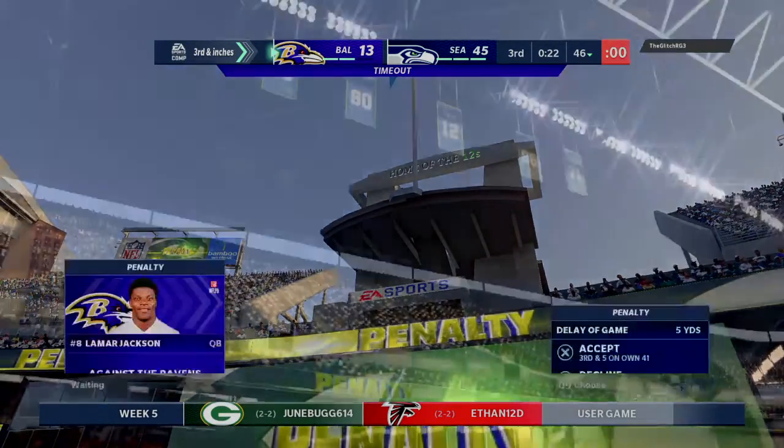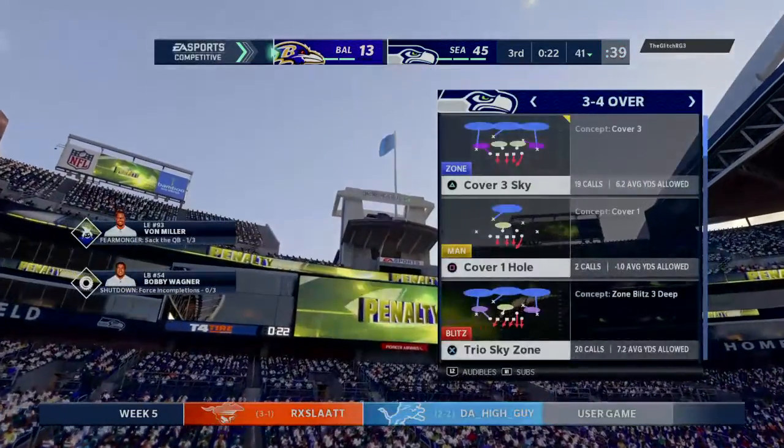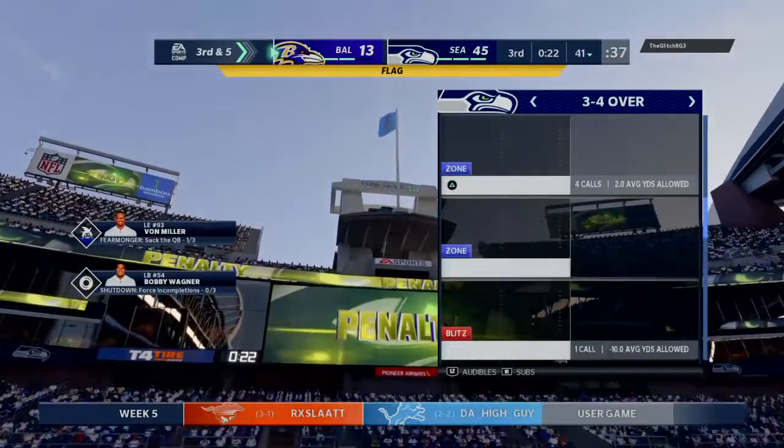Boy, and now they can't even get a playoff. That's going to set them back 5 yards.